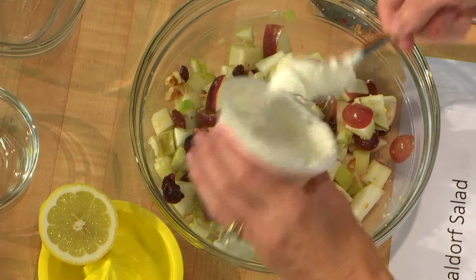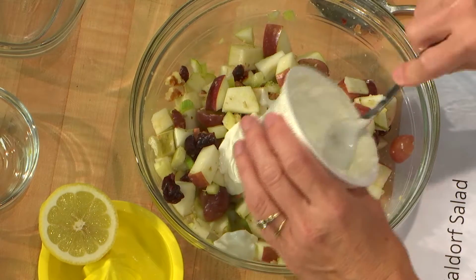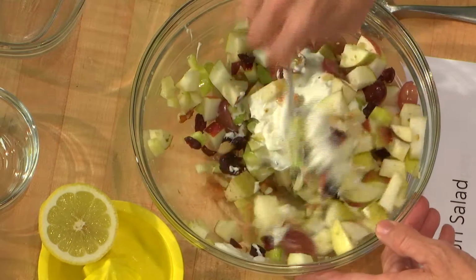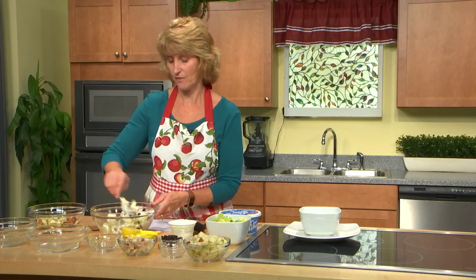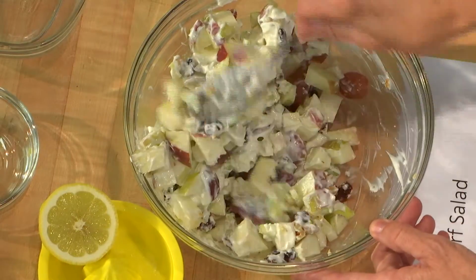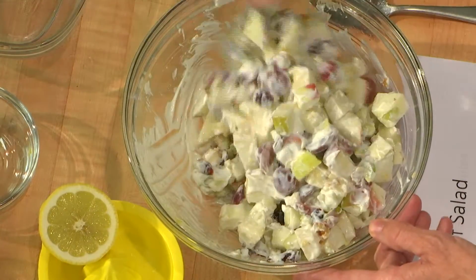Now, you can have just this and add some mayonnaise. Most people call for mayonnaise, but I'm going to use plain fat-free yogurt because it's a little healthier. So I'm going to put that in here and mix it up. Now, this is the basic Waldorf salad. And so you can have just this as your salad. But for me, if I want to make it a meal, I have to add a little bit more to it.